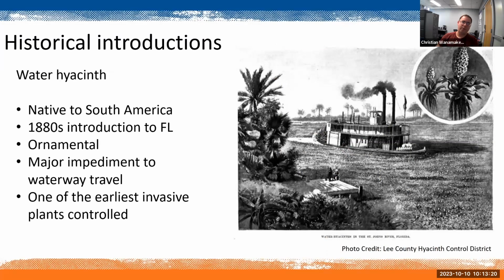Another example of a historical introduction in Florida is water hyacinth. Most of us are probably very familiar with this, but it's native to South America and was introduced in the late 1800s as an ornamental into Florida. Within a couple of decades, we can see that it was in Florida's waterways. It must have escaped from gardens, and it began to form a major impediment for waterway travel. For this reason, water hyacinth is actually one of the first invasive plants for which we have evidence of active control efforts in Florida.